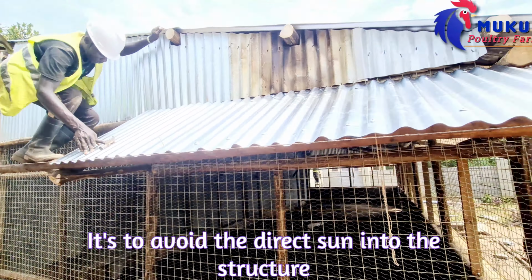From there we are in our final stages, putting our mortar or the sand. We are in the final stages. Hope you can also see that we are finalizing it.